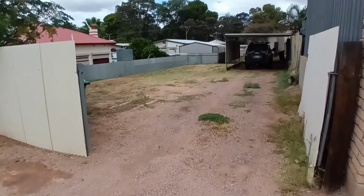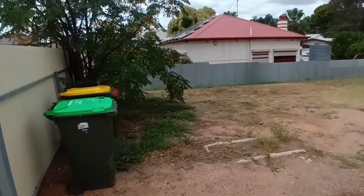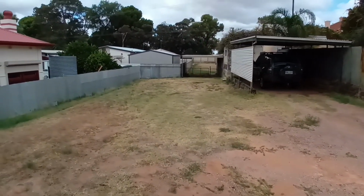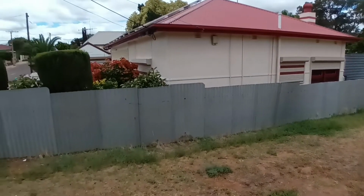The opening that takes you through to the carport and the rear yard is quite considerable. We have the bins and a little couple of trees at the back here. The yard itself is quite large. The car gives you an idea of the depth and width of it, down to the side property with the fence line that runs across.